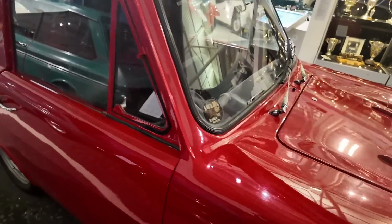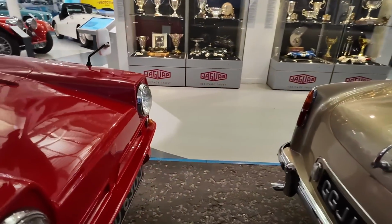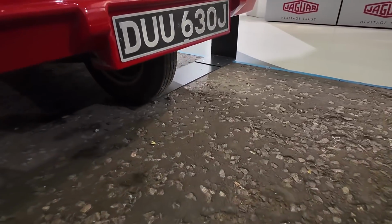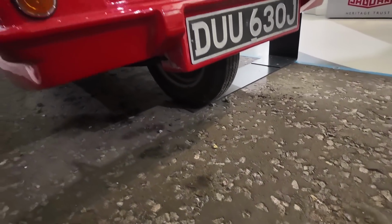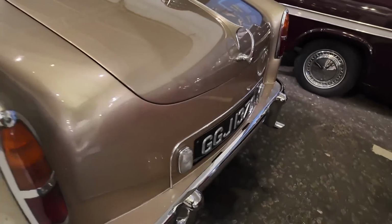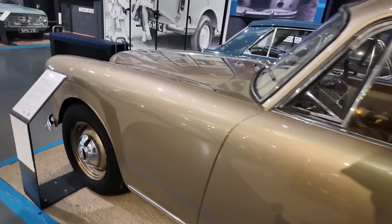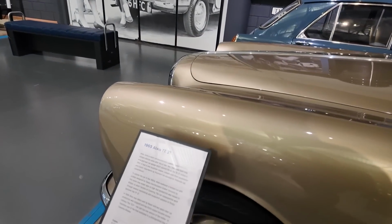I saw Jeremy Clarkson lay one of these things over on its side. The three-wheelers, I don't think I'd want anything to do with that. But as a mail car goes, I guess it's alright. What's this one? Another Jaguar, I think? No, Alvis. Never heard of that one.